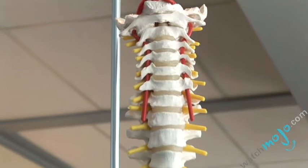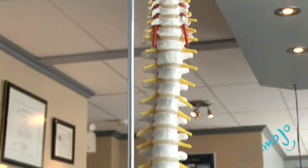Are you thinking about seeing a chiropractor, but not sure if it's going to be painful, not sure how the process is going to go?